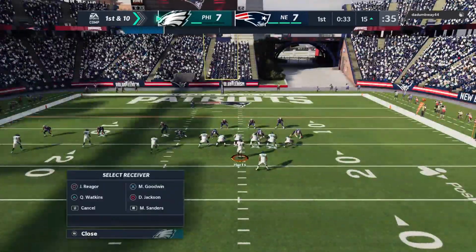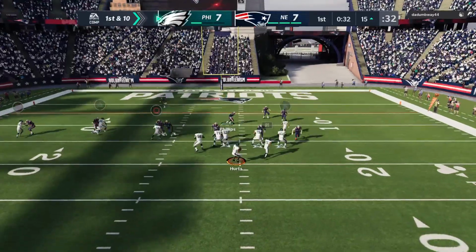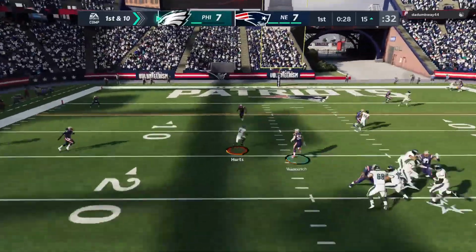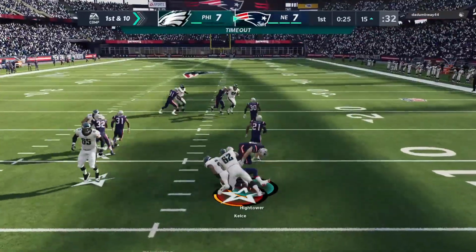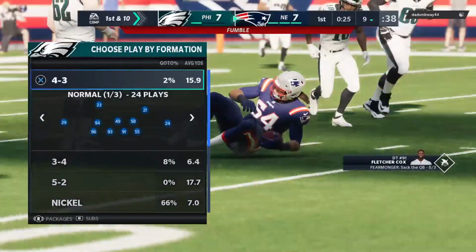Line of scrimmage, the 15. It's 1st and 10. From the gun, it's Hurts. Forced out to his left. Hurts fumbles it, and it's picked up by the Patriots. And a big turnover there as his guys will get the football back.